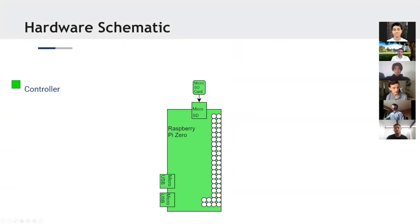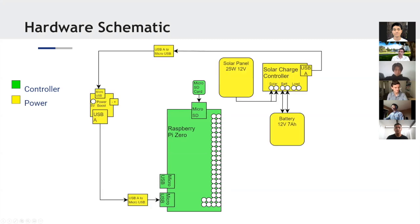So I'm going to go over the hardware that we're using in this project. For our controller, we're using a Raspberry Pi Zero W. The storage on that is just a micro SD card. And one of the main reasons we use this is it has a lot of different pins that we can connect all of our other devices to.